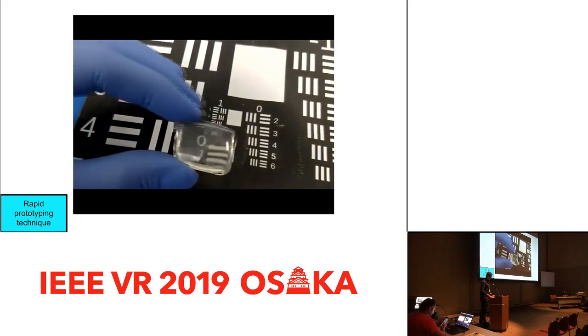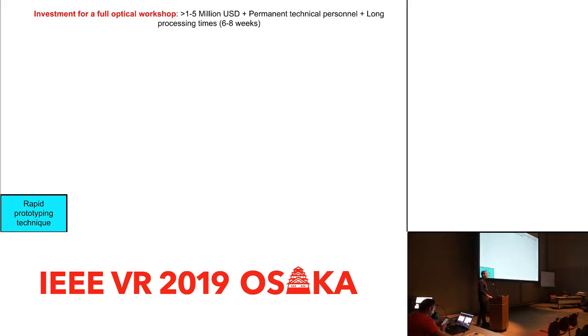So, but why is this important at all? Infrastructure for fast-paced prototyping in today's world is a gigantic investment. As you can see, if you want to do all these steps in-house in the traditional means, you need a large investment of up to maybe $5 million, and you need permanent technical employees to do that. So prototyping is not accessible to all researchers. We are hoping to change that.